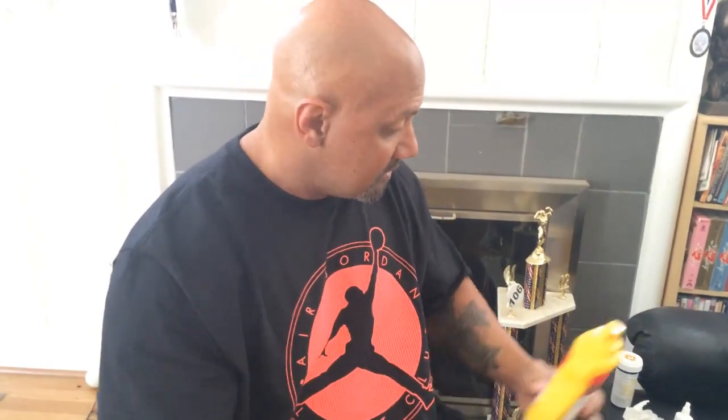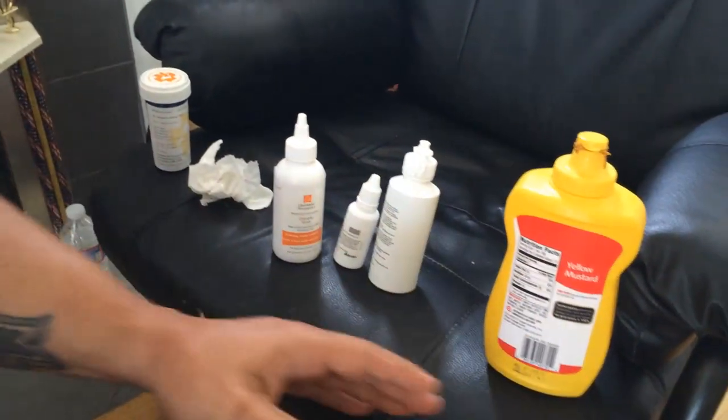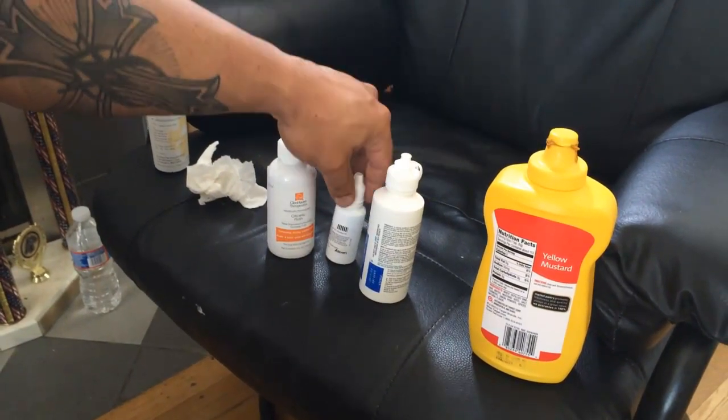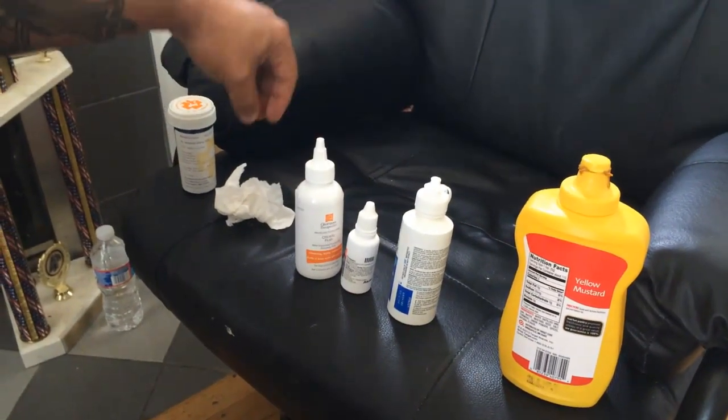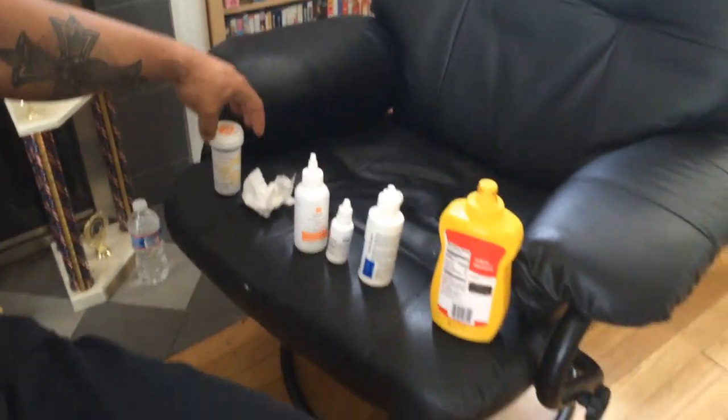We got to do that twice a day. So be aware, if you're thinking about getting a bulldog, I don't know about other dogs, I've had other dogs and they're pretty easy to take care of. If you're thinking about getting a bulldog, this is your morning routine. Right here: mustard, eye wash, eye drops, ear cleaner, your Kleenex to get the goop out of his eyes, and your antibiotics.